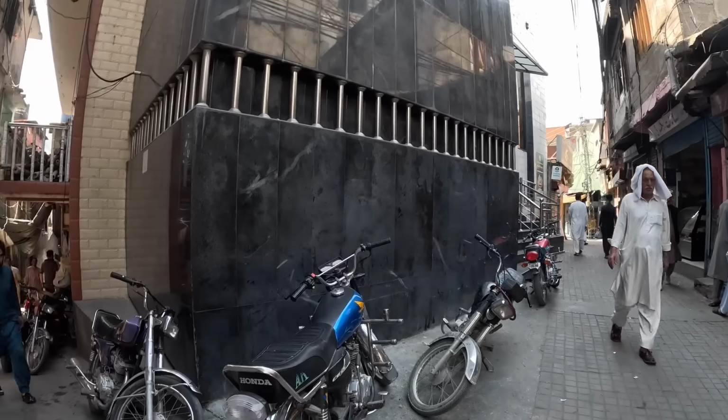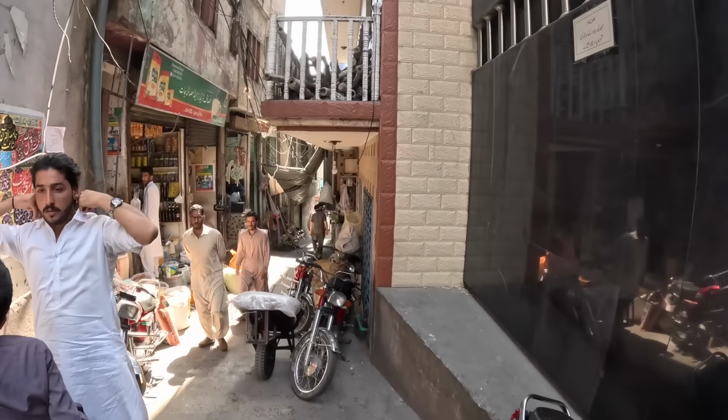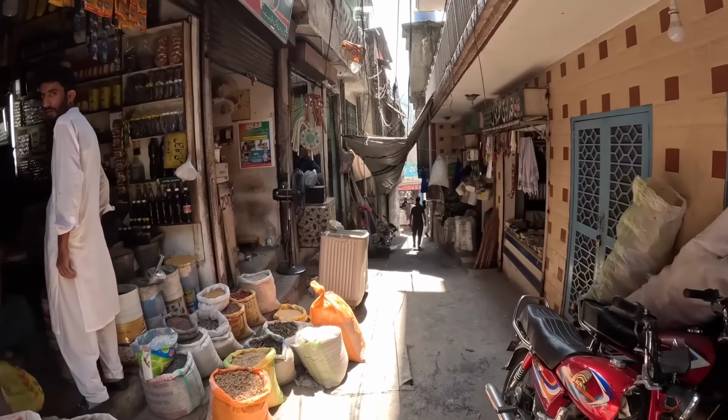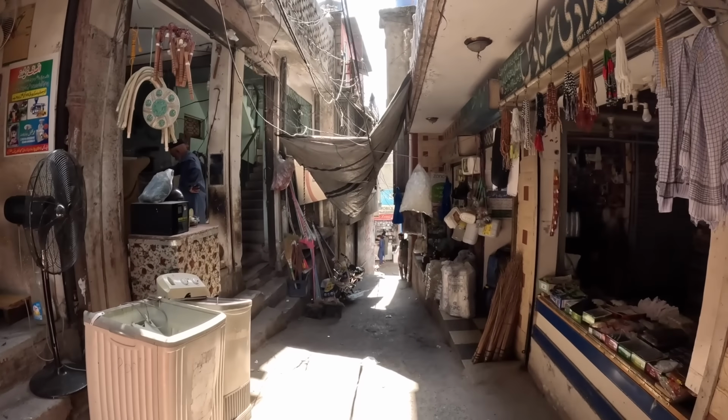Hopefully you're getting an idea of what it's like in Muzaffarabad. And it's not all chaos, like the first road that we went to. These are pretty nice, these little streets here are reminding me of some in India. Rishikesh, actually.